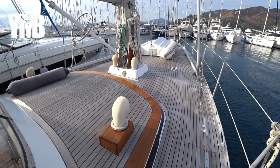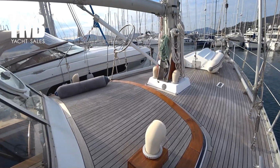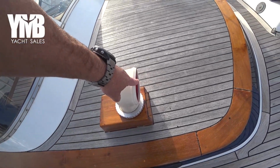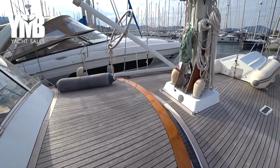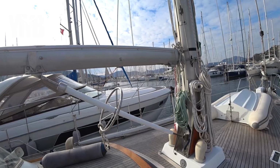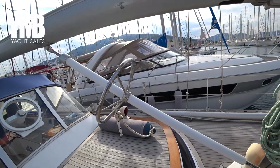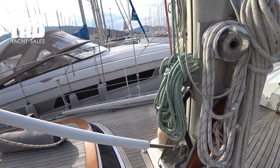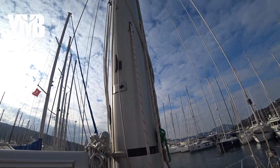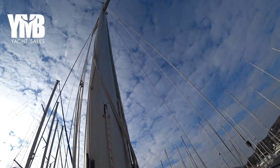Very nice and clear foredeck. Ventilation arrangements all around, like here. There are 4 of them here on the foredeck. Massive main mast with manual vang, robust one. Actually the rigging is not the original, it has been replaced about 10 years ago, and it's in very good condition.